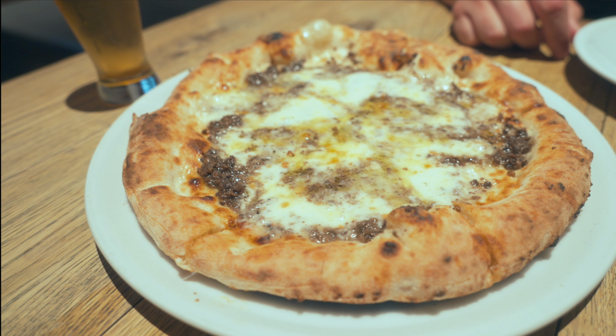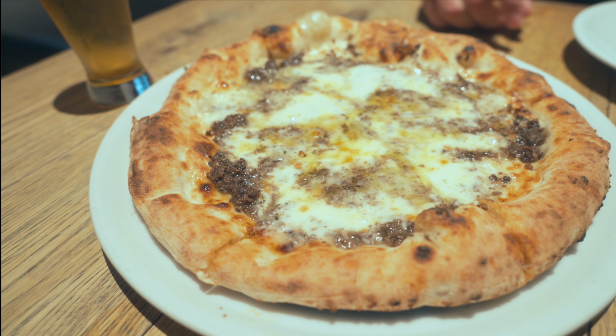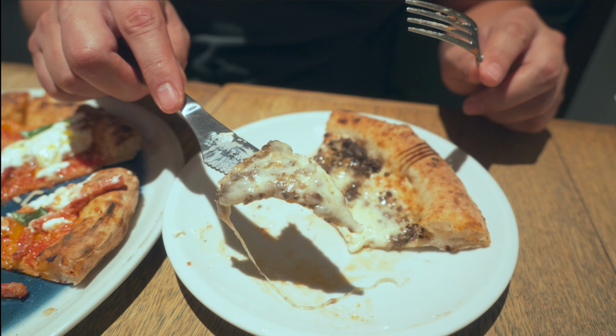Pizza just got on the table, and the first thing I noticed is the smell is just hitting me. That smell like truffles and mozzarella. Now for the truffle cheese pizza.